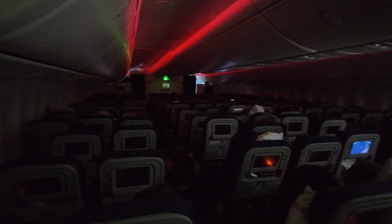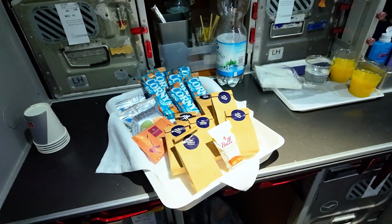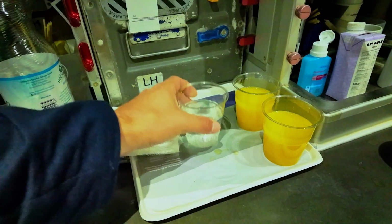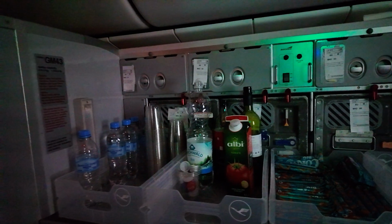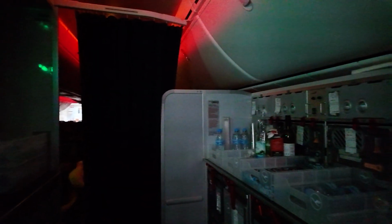At some point in the night, I went in search of a bottle of water. The cabin crew in the upper deck said they didn't have any, so I went for a wander in the lower deck. In the economy galley, I did find some snacks and some cups of water and also some water bottles. The crew in the lower deck were very nice.